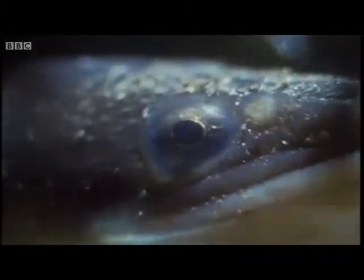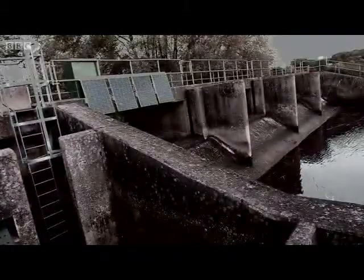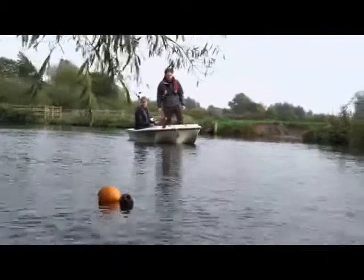Every autumn, many of our eels set off on an incredible journey. They will attempt to swim over 3,000 miles to the other side of the Atlantic to mate and spawn. It's an epic migration. But before they even get to the sea, they have a whole host of man-made problems to overcome. Weirs, dams and turbines now block a third of British waterways, killing, it's estimated, nearly 40% of migrating eels. Fortunately, help is at hand.